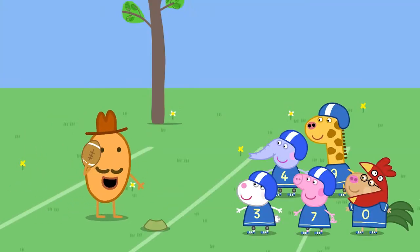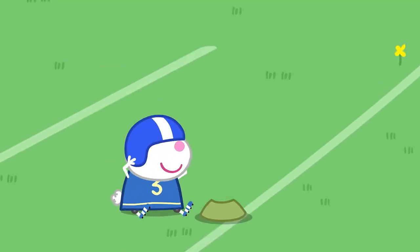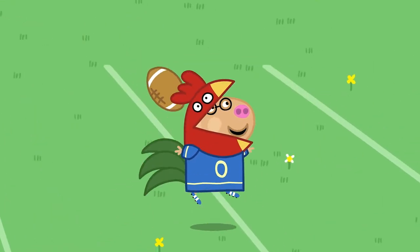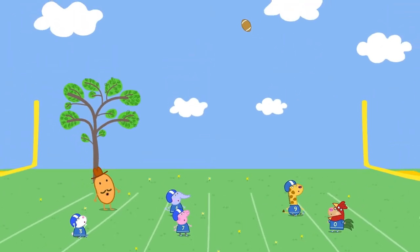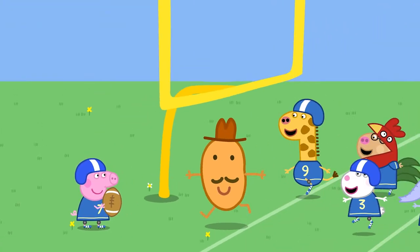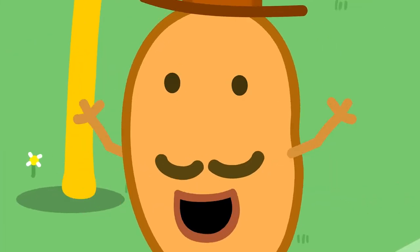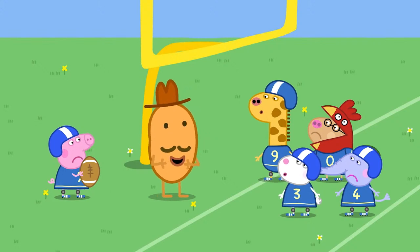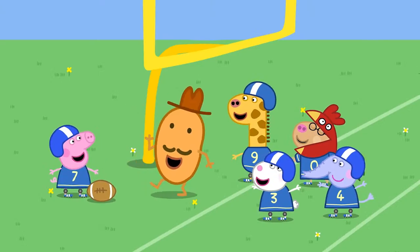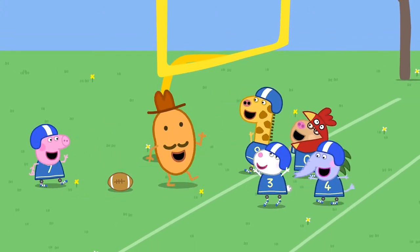Susie, would you like a turn? Wow! Peppa has caught the ball, so she gets a point. I did it! Now for the best part of American football. Egg ball. After you score a point, you do a dance! Peppa and her friends love egg ball. Everyone loves egg ball.